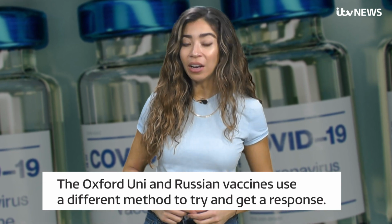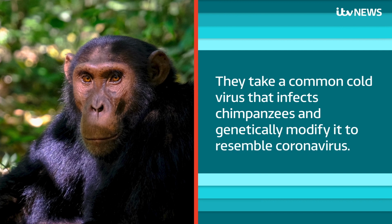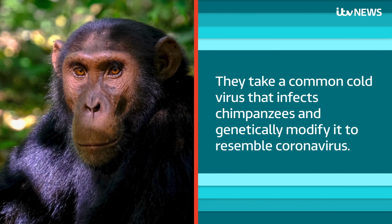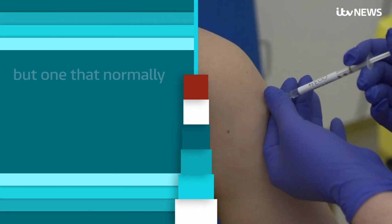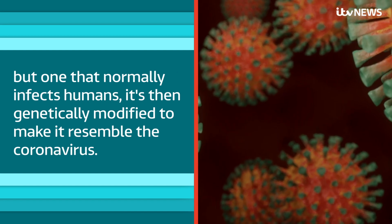The Oxford Uni and Russian vaccines use a different method to try and get a response. They take a common cold virus that infects chimpanzees and genetically modify it to resemble the coronavirus. The Janssen vaccine also uses a common cold virus, but one that normally infects humans. It's then genetically modified to make it resemble the coronavirus.